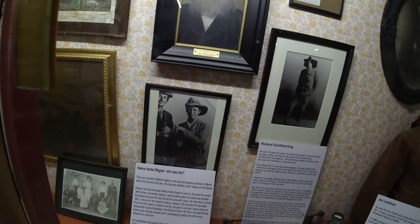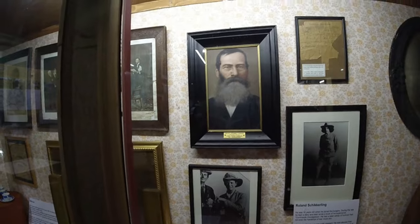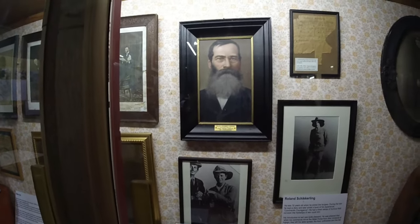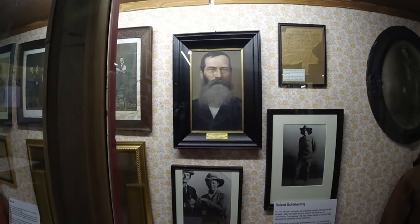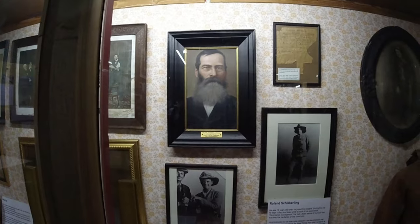The story of a woman whose husband went to war and the baby died when he was away, so she put on his clothing and went and fought as a Boer woman, as a Boer. Perhaps they didn't know she was a woman.